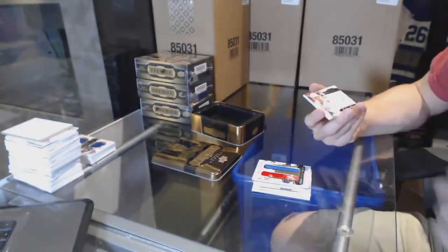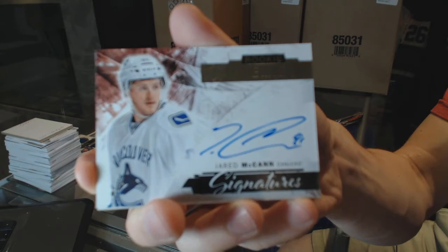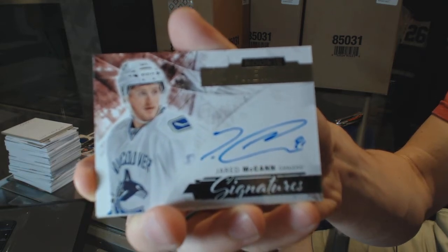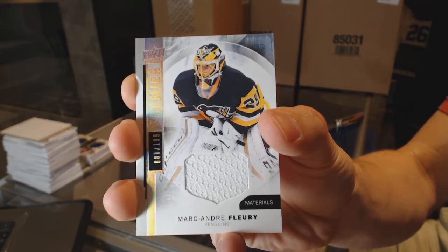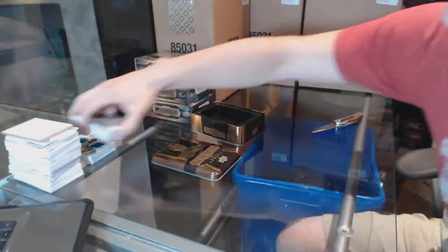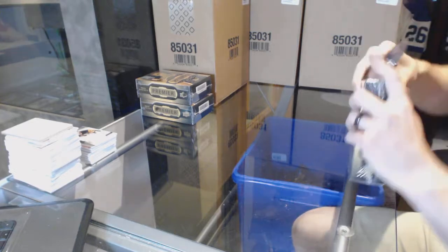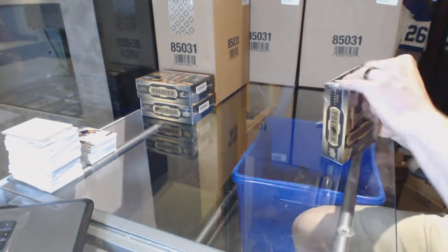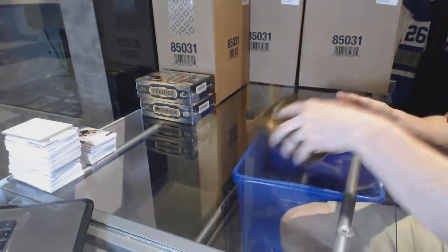Sweet. We've got a rookie premier signatures for the Vancouver Canucks, Jared McCann. And a base jersey numbered to 199 for the Pittsburgh Penguins, Marc-Andre Fleury. All right. Tin three.